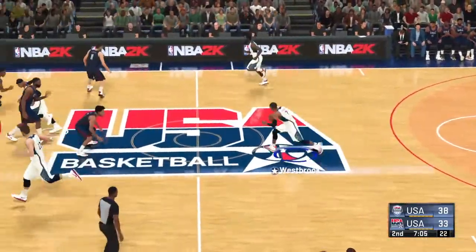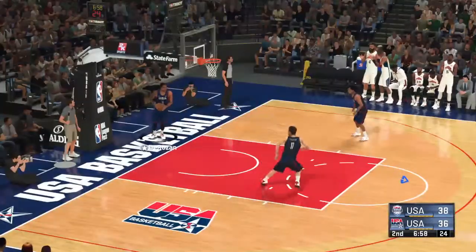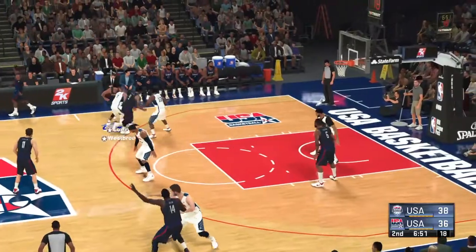And we're starting the second quarter, about a minute gone. And here's Love from the arc. That's in, and he found his range with that one. Now 1 for 2. Bigs with this kind of range only becoming more popular. You see the difference in the offense with Love on the floor.